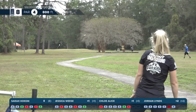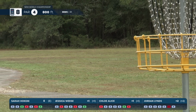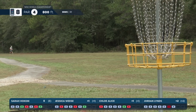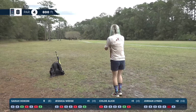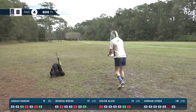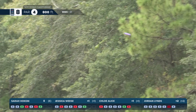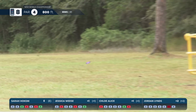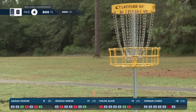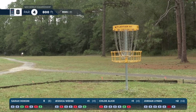Jordan Lynds sends her second shot over the out of bounds, and she's back inbounds. Set up nicely for Lynds. Chloe here looking to throw another hyzer. Again, not flirting with the OB at all, just hyzer flipping it up there, keeping it on hyzer the whole time, playing this hole really smart. Everyone is so far.